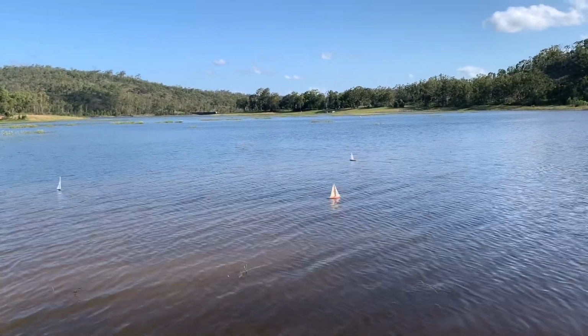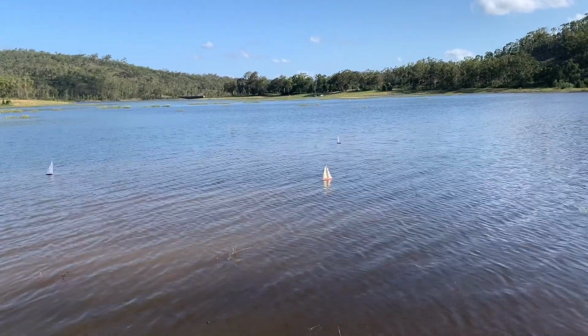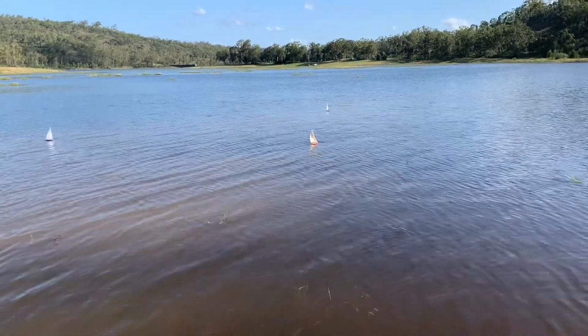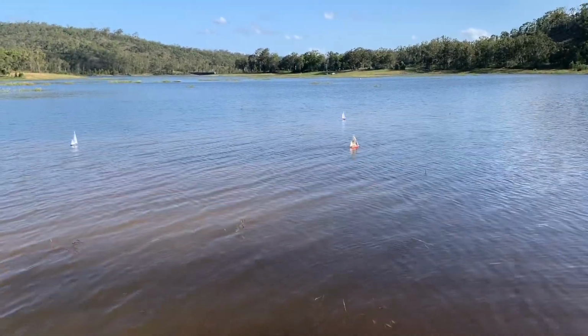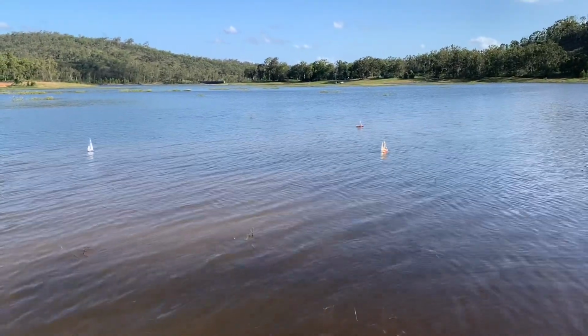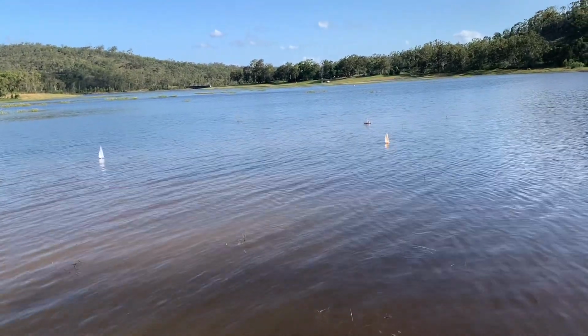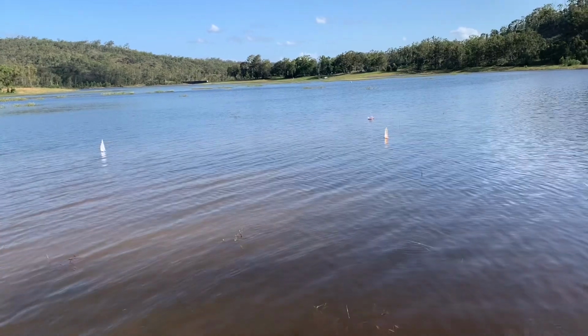Southern Cross 2 is heading out to deeper water. Yarra's travelled about 80 metres south, also heading out for deeper water. They must feel that there's some clearer winds, and we've just seen Yarra now tack back in towards the shore.